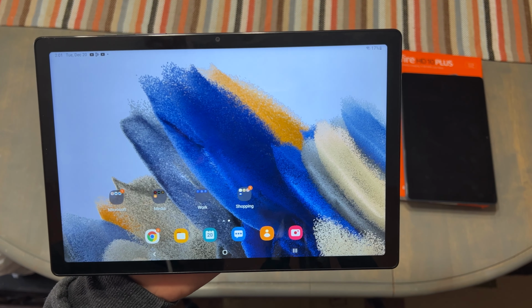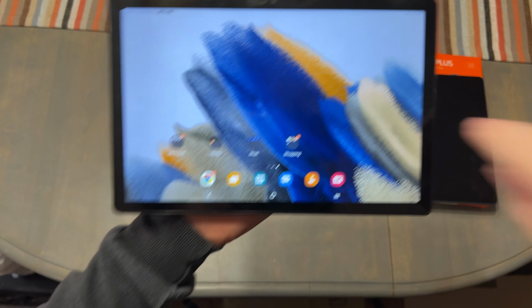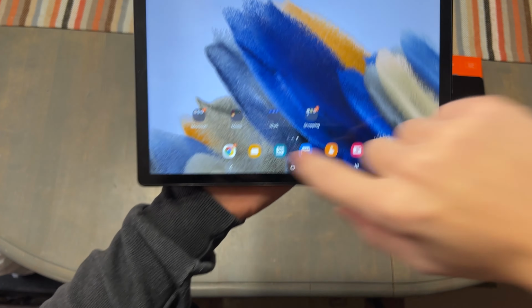Hey Bixby. Okay, I don't have Hey Bixby on. Let's look up how old Android 12 is. Android 12 release date. Wow. Released publicly on October 4th, 2021. Let's look up Android 9.